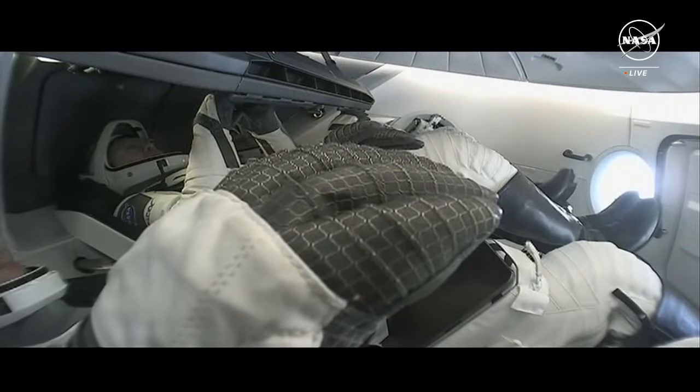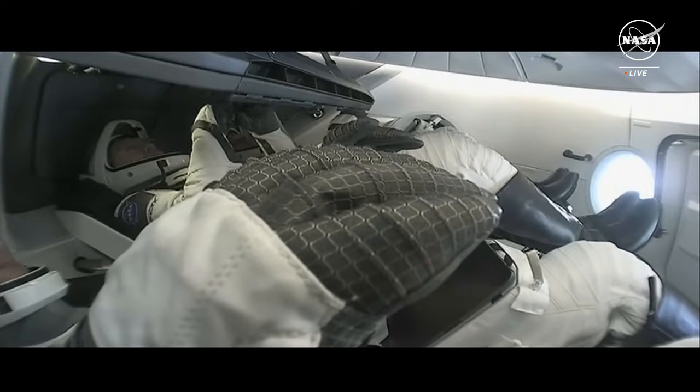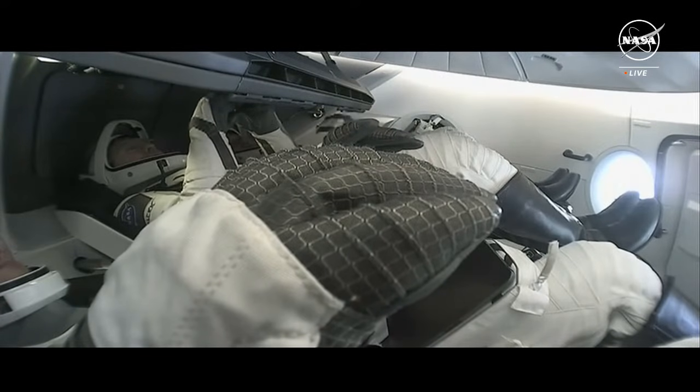SpaceX Dragon, we really appreciate the deep dive level of detail you guys have got down to. Greatly appreciate it. We can tell you care. Thank you.